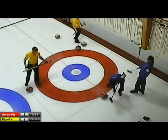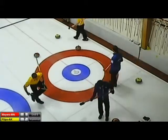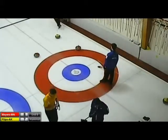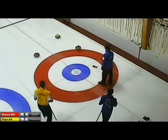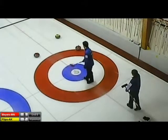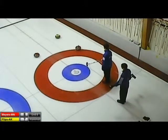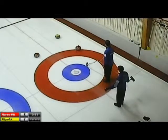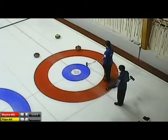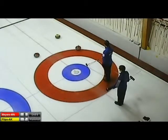Yeah, nice shot. Shooter rolls out. Two reds disappear. Now Team Minnesota's looking at a couple of stacked corners and has some decisions to make here. And he's decided to come around, bring play away from the wall and away from the yellow guard.